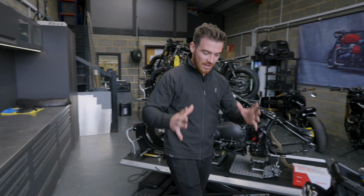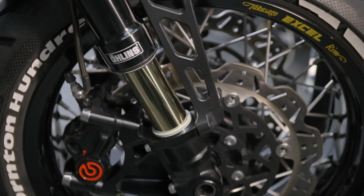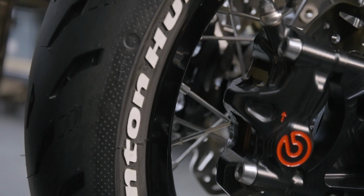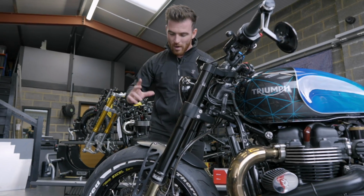So starting right at the front here, we have our complete custom billet wide hubs. They literally start from one big block of aluminium and then we machine it all out. We have custom discs which are made by EBC. We designed these together and they look really cool with a wavy design as well.